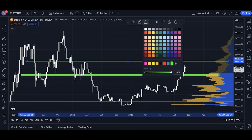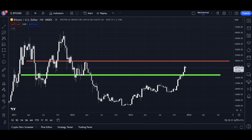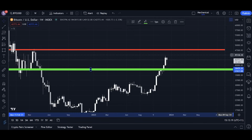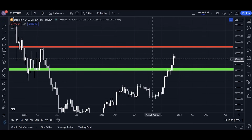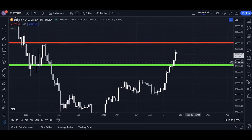And so we have these two levels, red and green, and we can remove the volume profile now and zoom into them. Obviously Bitcoin always has a macro range, always has a macro support, always has a macro resistance. Right now, as we've just shown you, the macro support and macro resistance is 38k roughly, 38.5k to around 47.5k to 48k roughly. That's our macro range right now. That's where we're ranging, bouncing between.